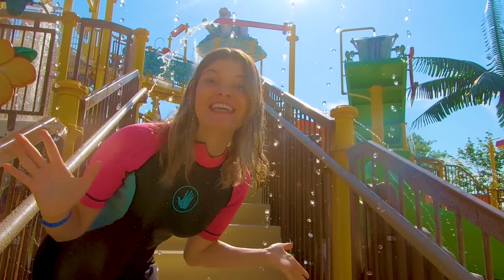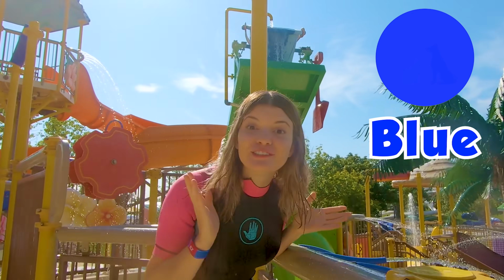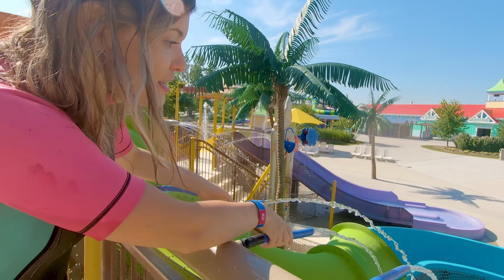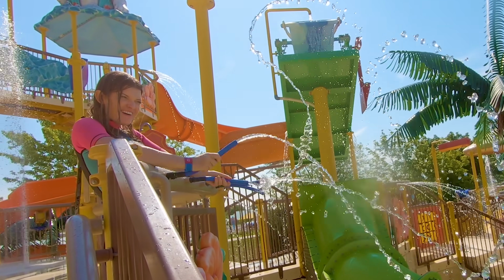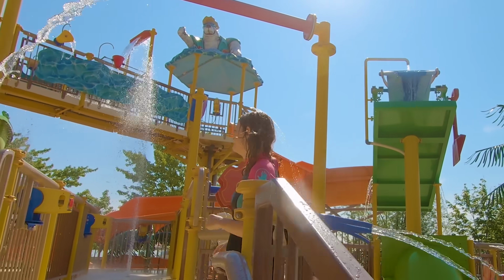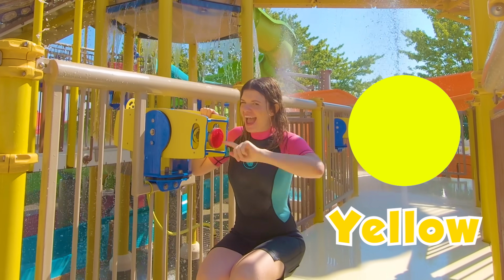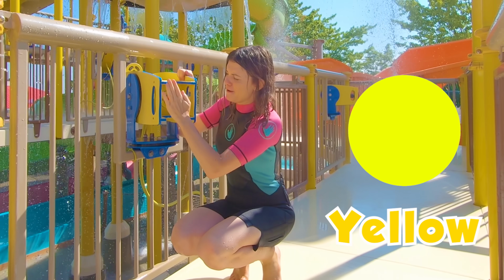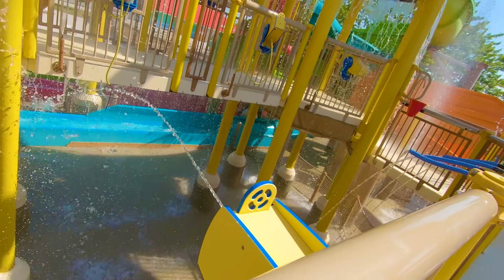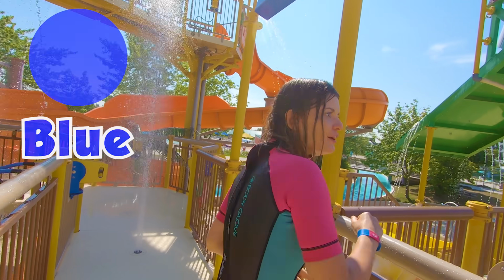This place has so many cool things! Look! There are these blue tubes! So we could spray water on someone! Woo! That was awesome! Let's go! Look at that! This is a yellow water gun. And if you press over here, boink, boink, boink, then water comes out over there. Look! How cool! Look over here!